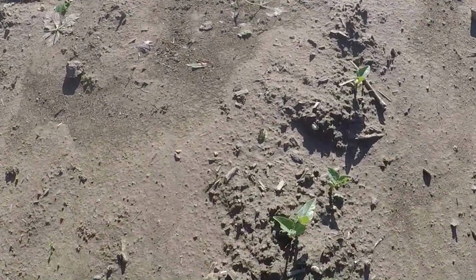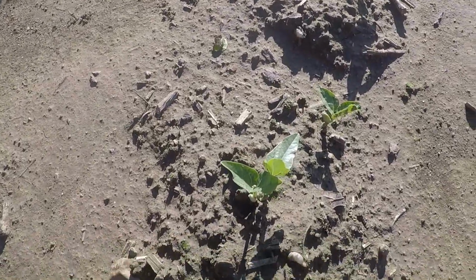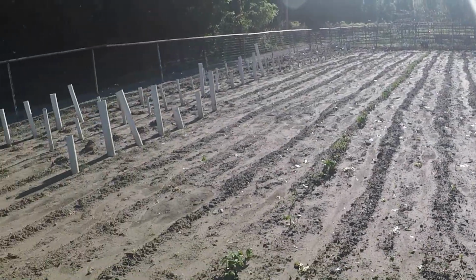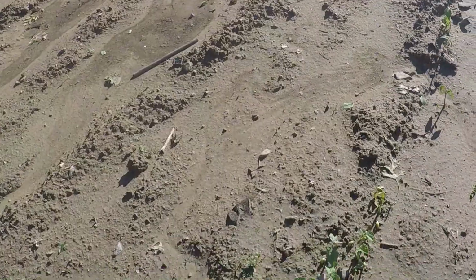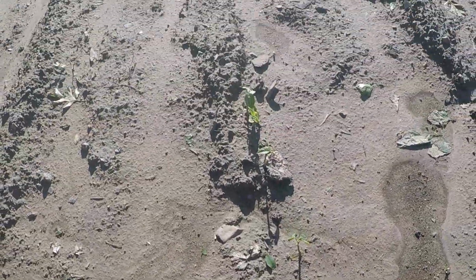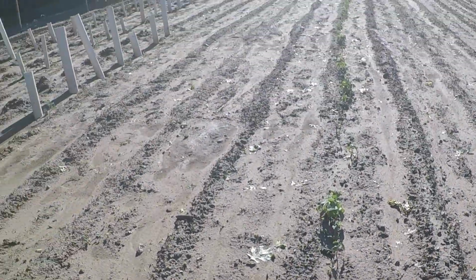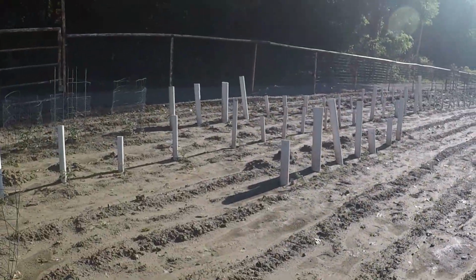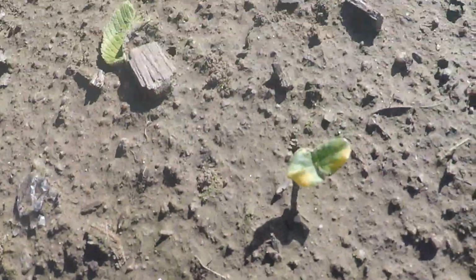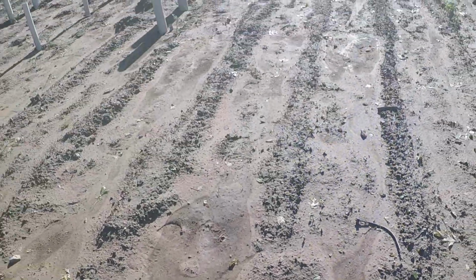But anyway, this is some purple hull peas that are coming up. Just a few of them have come up so far. And here's a row of green beans. And don't those look cute? Little plants coming up. They're just starting to sprout. So here's my okra. See them little bitty okra plants. They're just now popping up through the ground.